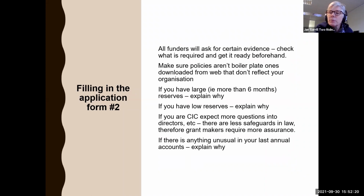We'll ask you for various policies, details of governing documents, annual accounts. Make sure you've got them in advance, because there's nothing worse than your deadline being 5 o'clock this afternoon and you're suddenly thinking, where are our annual accounts, and you can't find them. Try and get those together sooner. And if you don't have a policy around something we're asking for, ask whether it's really essential. We might make it a condition of the grant that you get one and that you talk to Community First Yorkshire or whoever. So don't think it's a complete dead end, but do ask.